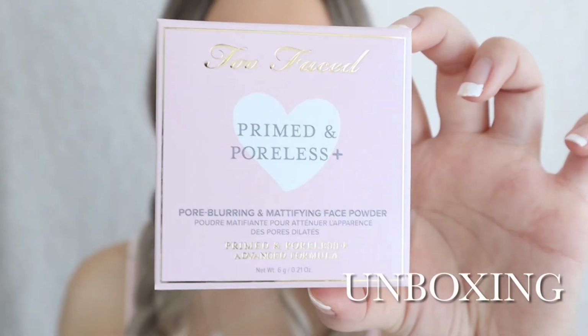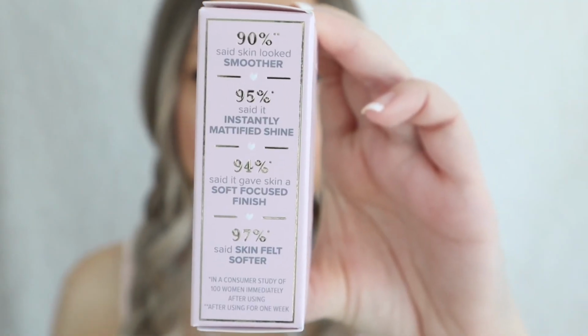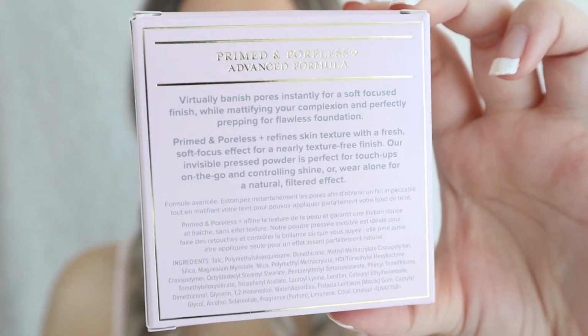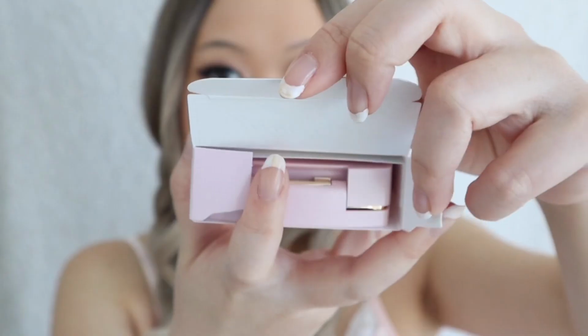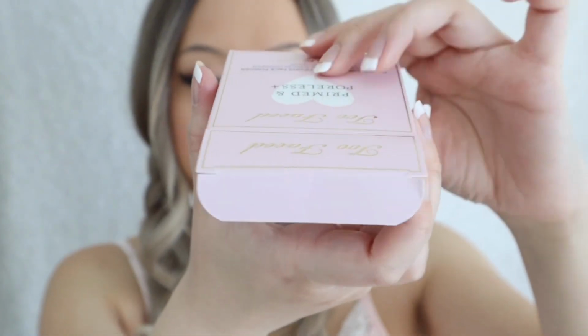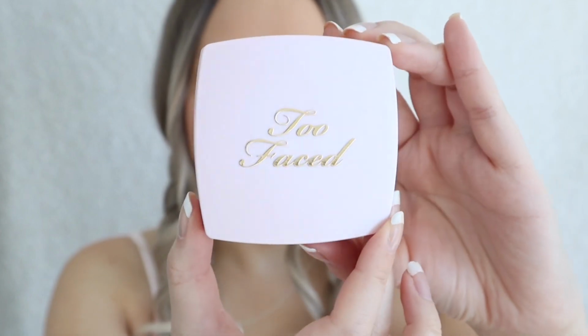Here is the front of the box. So cute and beautiful. The side of the box. The other side of the box says the same thing in French. The back of the box. The bottom of the box. And the top. And here is the powder itself. Look at that gorgeous golden font.